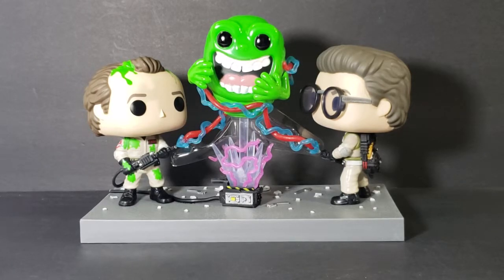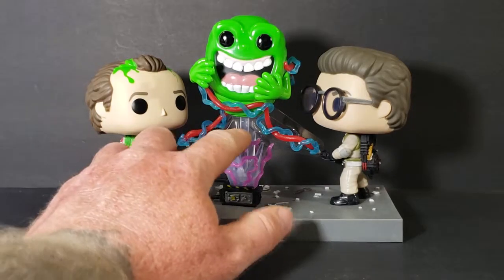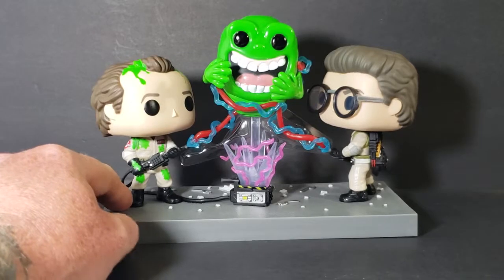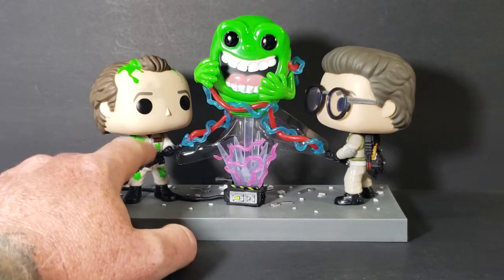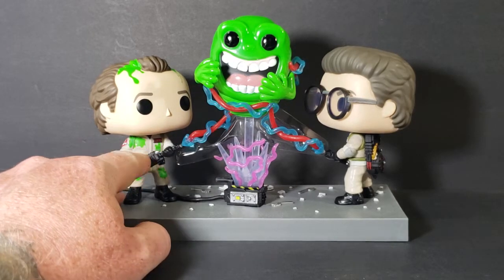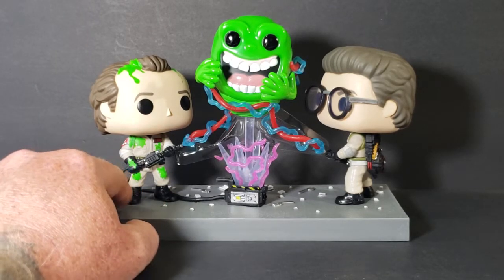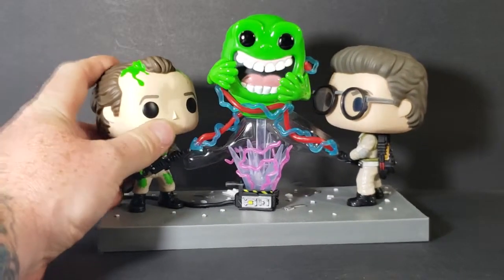They did have to put it on a platform to keep it all together because it's got the proton streams wrapping from the proton wands around Slimer and then the trap coming up. I really like how they made a transparent stand for Slimer that looks like energy from the trap. That looks really cool. You see the slime on Peter. And it does look like they used a different sculpt for Peter from the individual one. His wand is a little bit more raised, whereas, as I showed you guys in the last video, his wand is more relaxed. Teach you to slime a guy with a positron collider, huh?